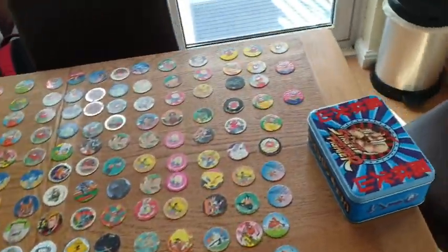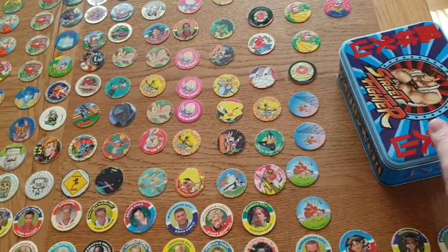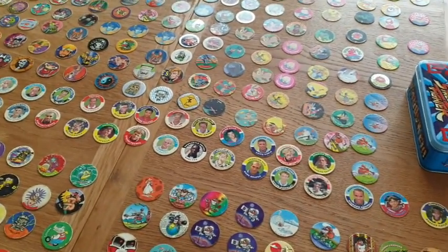But I have my trusty Street Fighter tin. If you watched my mystery unboxing video, you would have seen that. So it has come in handy because they're all going to go in here if they fit.